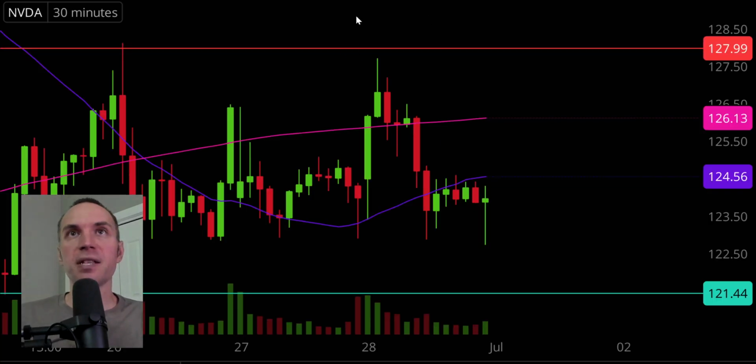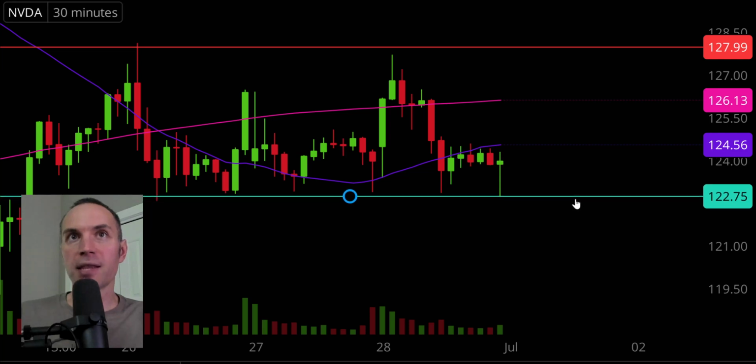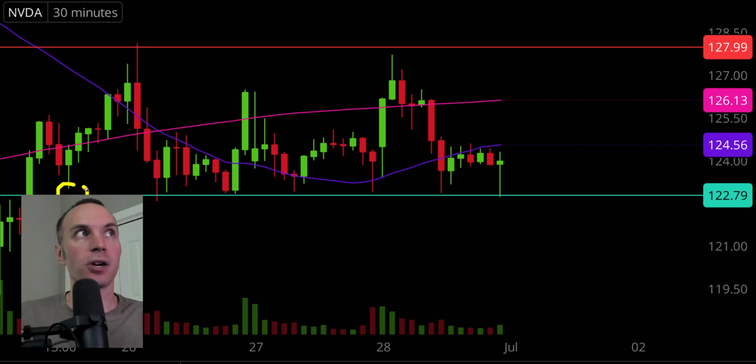Next one, NVDA, and this one's getting relatively crazy from a support standpoint. So what I'm going to do is just adjust this level up because, you can't make this stuff up. This is pretty wild. But right here, let's just call it 122.80. So many buyers hanging around this area. Just go through the history of things right there. Support, support, support. A couple times more support. You get the idea.